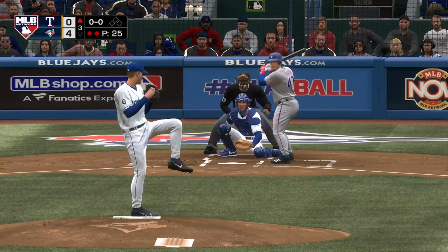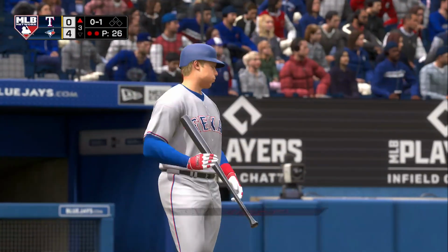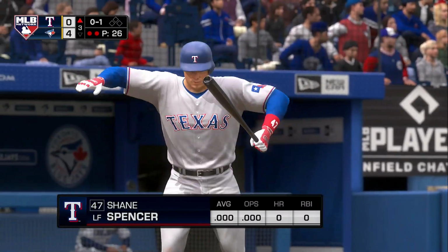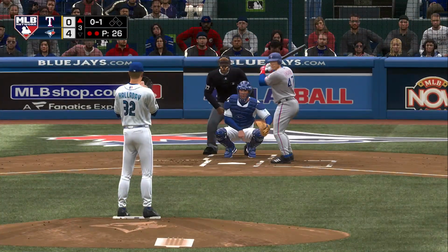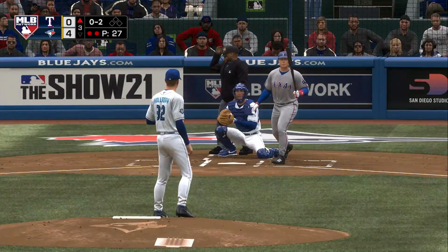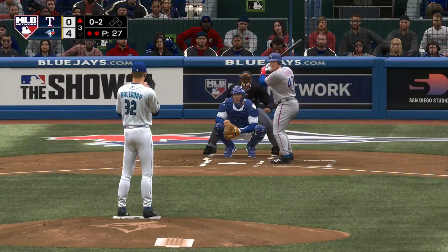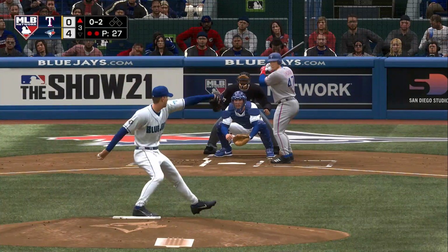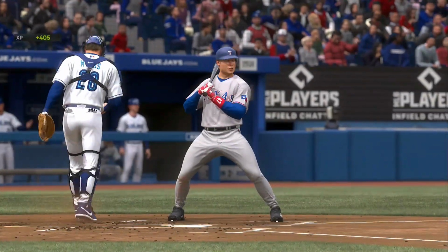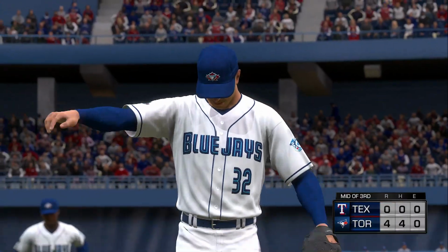Into the box now, Shane Spencer. Swung on, but it's pulled foul wide of third. This guy's still looking at a 0 in the hit column. Swing and a miss, and he's in trouble now, 0-2. And did he hold up in time? A look down, and no, he went around. It's strike 3. 1-2-3 go the Rangers. They're on the short end of a 4-0 score.